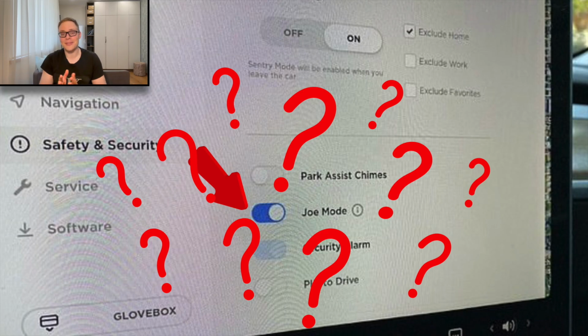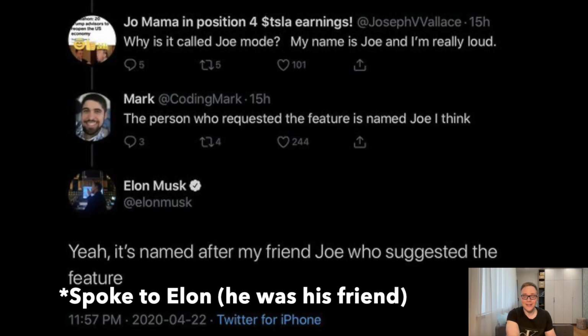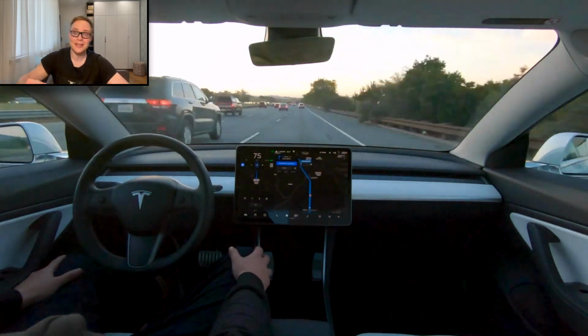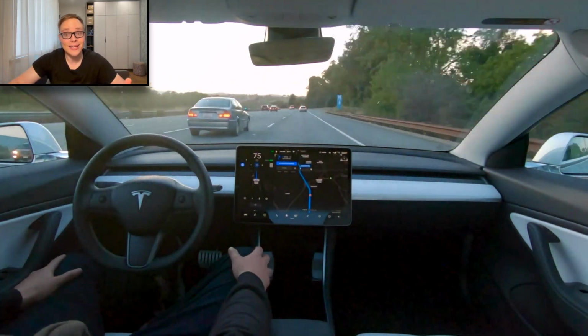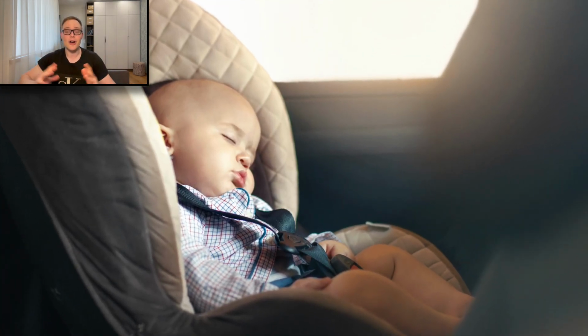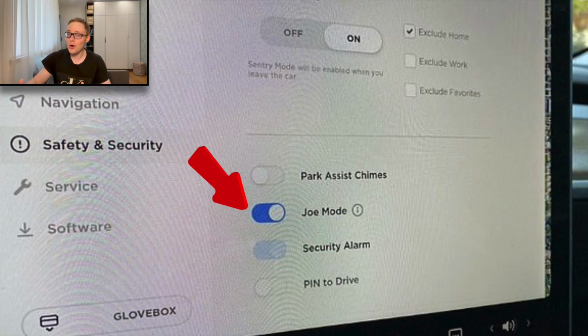Here's a little backstory. There was a guy who tweeted at Elon, his name was Joe, and he didn't like that the car had so many autopilot chimes, like the boop boop. And why didn't he like it? Well, those chimes kept waking up his baby, and that's why Elon said, okay, I will introduce a Joe mode that reduces autopilot chimes. And that is exactly how Joe mode got created.